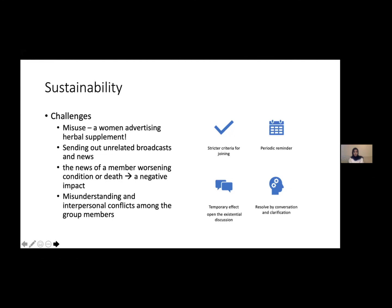We faced, and we are still facing, unrelated broadcasts and news being sent to the group. So we've been sending periodic reminders to remind them of the goals the group was established or created for, which is basically sharing the experience.